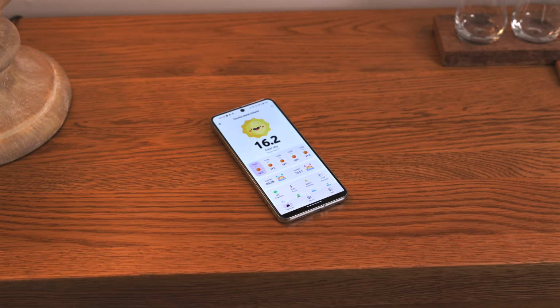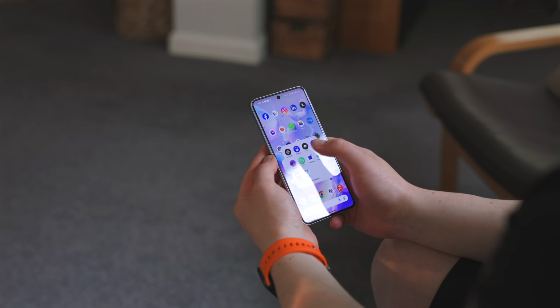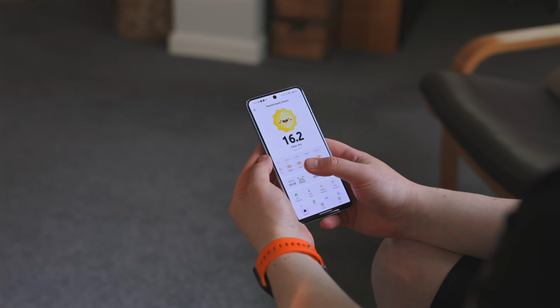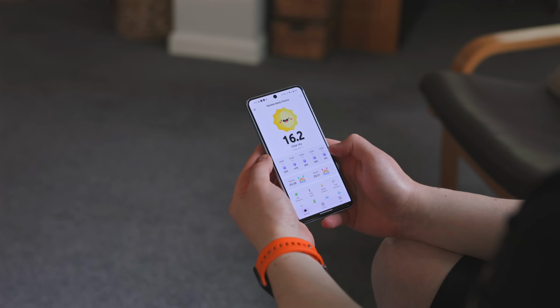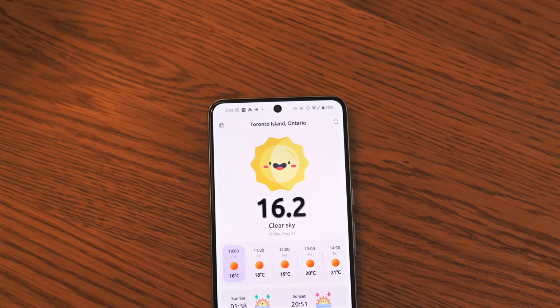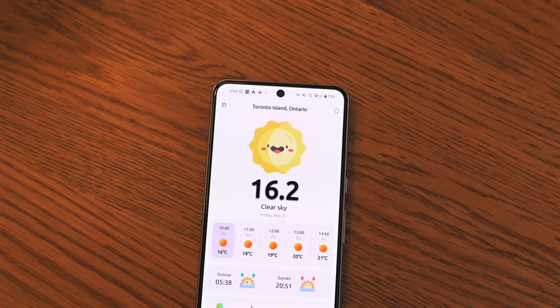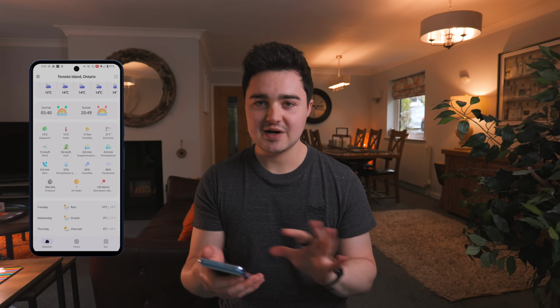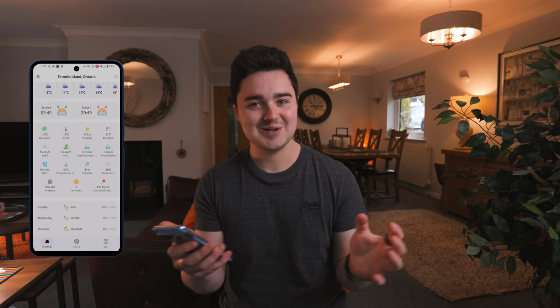There's so many stunning graphics inside of here, and I love the UI. It's just so clean. And as soon as you jump in, you can immediately see the current weather state at the top. I love how they made the sun have a little smiley face as well as the clouds. There's also this section here where you can view the sunrise and sunset times. Great for any photographers looking to capture golden hour.